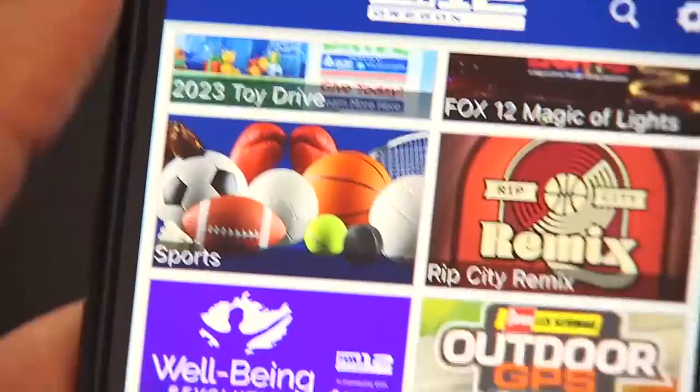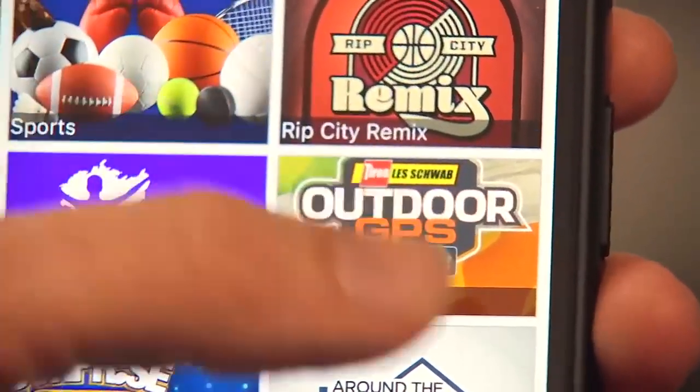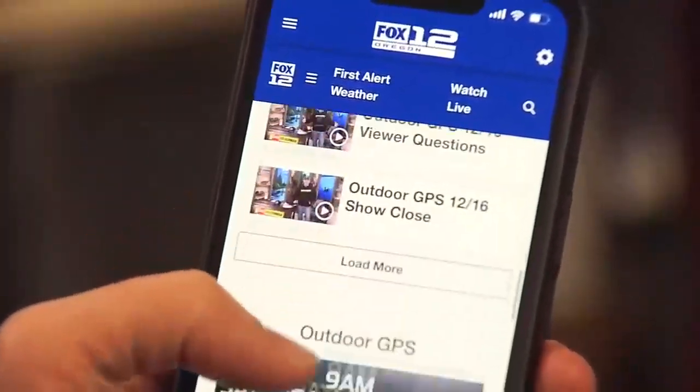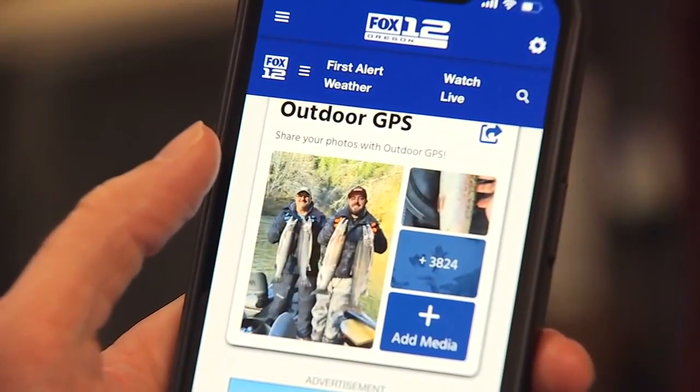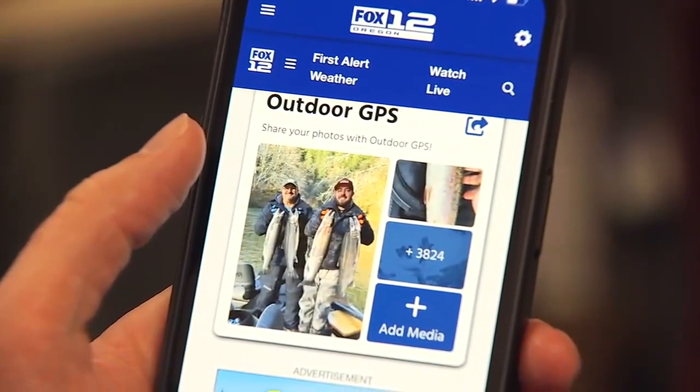Here's how you do it. You have the Fox 12 app. You find Outdoor GPS. Once you click on it, it'll tell you exactly how to upload your photos and video. And we need more. If you've always wanted to get your photos in, this is the time.